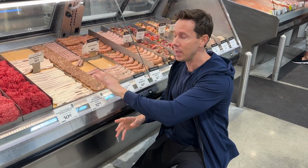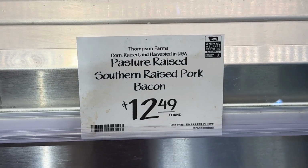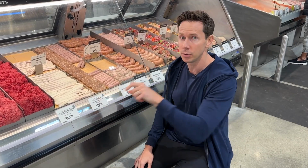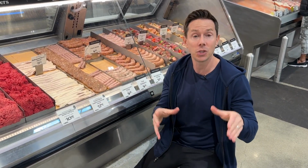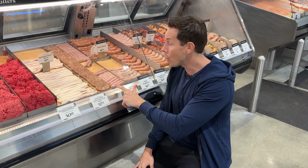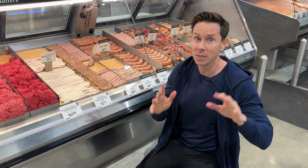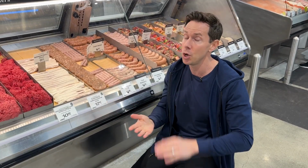If you live in the southeast region of the States, come over to Whole Foods in the butcher counter. Why? Because see this bacon, see this sausage. This is not your normal bacon and sausage. This is pasture-raised pork, bacon, and sausage from a farm in Georgia called Thompson Farms, who practices rotational farming, non-GMO, pasture-raised with pork. It's unbelievable. The bacon's good. It's a little fatty for my taste. But the pork sausages that are seasoned and spiced perfectly at $6.99 are amazing. So once again, if you live in the Southeast, ask your butcher if they have the pasture-raised pork from Thompson Farms. If they do, grab it.